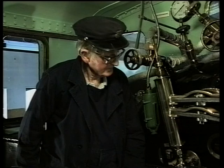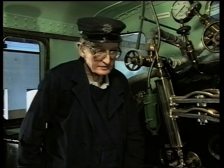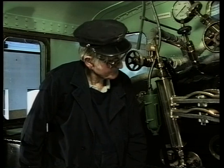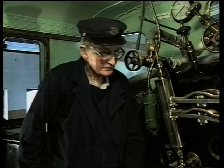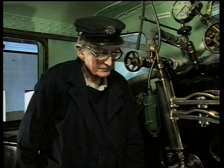Of course, we would get the injector on and restore the water level as quickly as we could going through the tunnel. But by this time things were very marginal, especially if it was a heavy train and a bad rail. We would have maybe used nearly all our water. It was not uncommon for the water supply to the injector to fail because the tank was empty, and we would go into the summit yard desperately needing water.